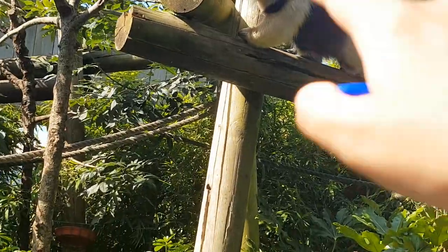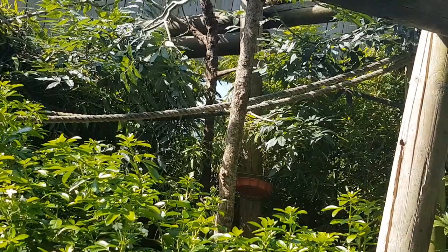Yeah, the front one's Oreo, and I think the baby's called Tomsk. Oh, okay. Yeah.